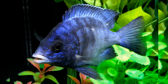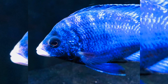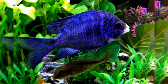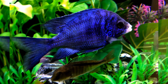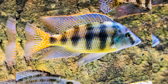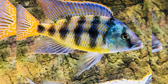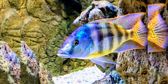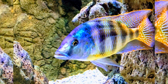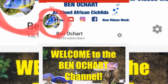I also take a lot of shots of the Maduka white lips, a Placidochromis that has, in my opinion, some of the most beautiful shades of blue that you can get in a fish. You can see him here. The contrast against the lips is beautiful. And of course the Placidochromis johnsoni. This fish actually ended up getting pretty fired up. I was able to capture it on film, and he turned into the YouTube logo, the YouTube icon, and just a beautiful fish.